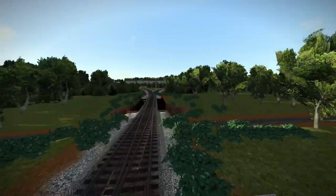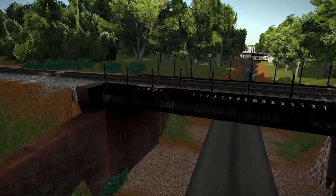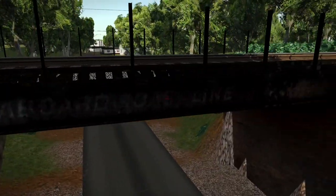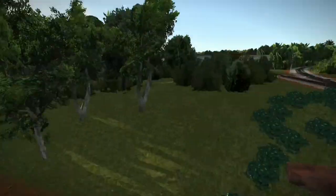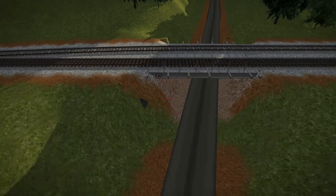Some more nice bungalows there. Some more ivy. Another good looking bridge. Heck yeah, it says Seaboard on there. There we go, Seaboard Airline. I will take it. That's gorgeous. Got another bridge over here with the SCL.